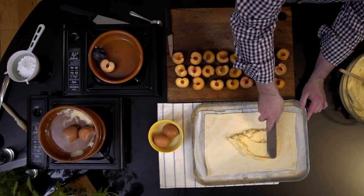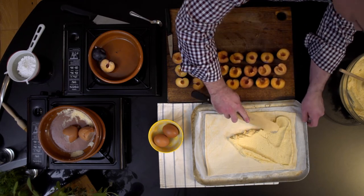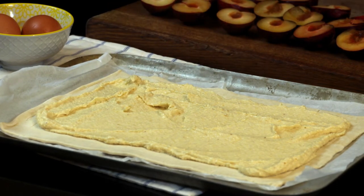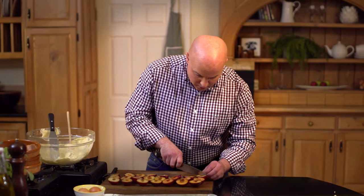So here we go, spread it out. We might throw a bit more in, and that's why we did the lines. Doesn't need to be perfect, but just to give you a rough idea as to where it's going. Now, look at that. Perfect, perfect, perfect. I love the rustic look on it. I'm very happy with showing it. It's like painting or plastering. Look at that. Now, all we gotta do, cut our plums in quarter.